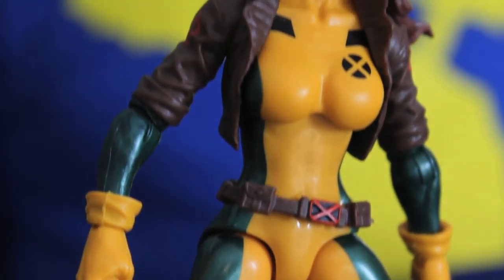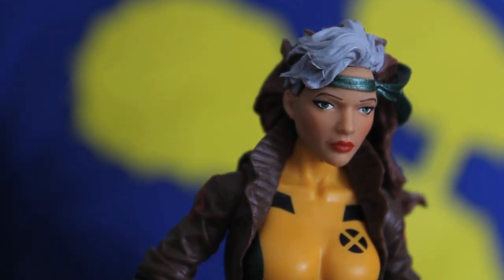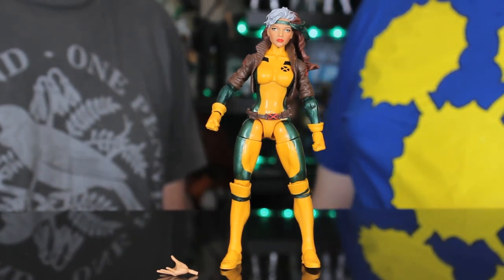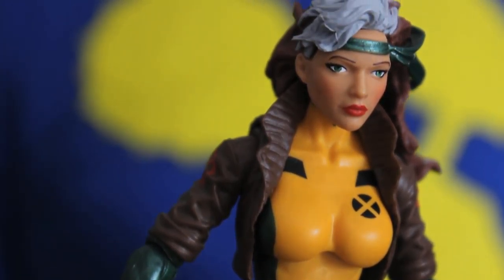She's a great character, and a great looking toy. That's really, really cool. They've done a good job. They really have. It really shows how well Hasbro have got to grips with the Marvel Legends style, even taking it further in a way, making it look as good as it can look. That's the Rogue that I remember as well.